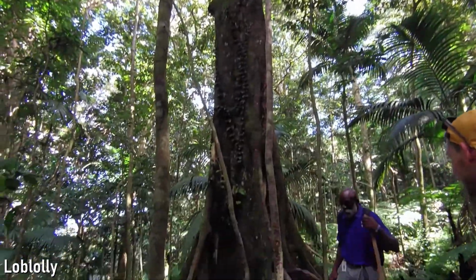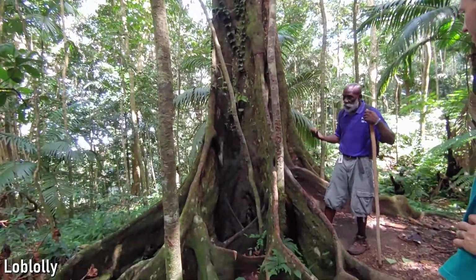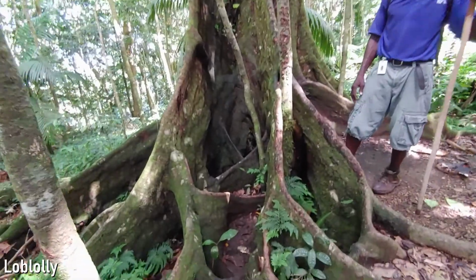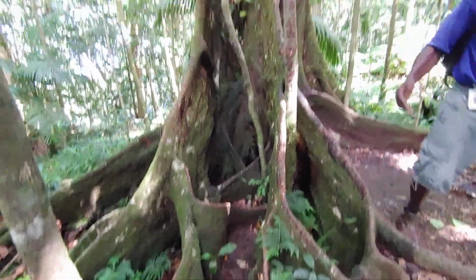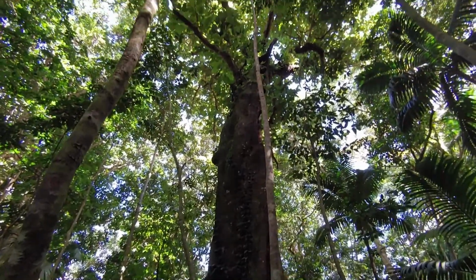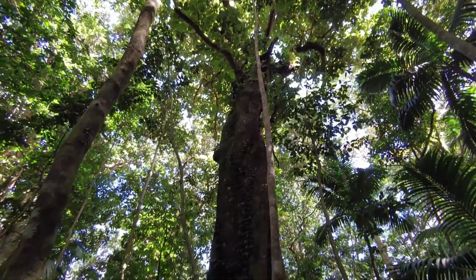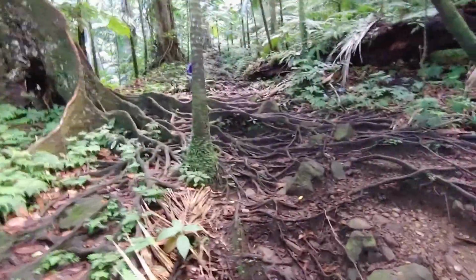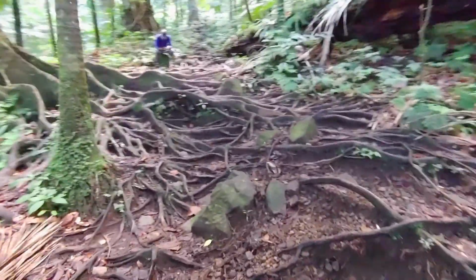It's been around for about 100 to 150 years to develop this huge. It lost the top in 2017 from Hurricane Irma. The green is coming back, but I can tell you it's far from what it used to be, because the branches are not meeting each other like they used to. These roots are amazing.